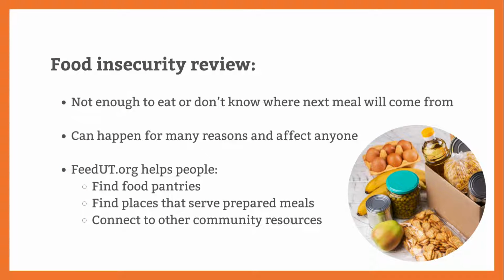Congratulations! You are now a feedut.org expert. You now know what food insecurity is and can navigate the feedut.org website to find helpful resources. Let's do a quick review. Food insecurity is when people don't have enough to eat or don't know where their next meal will come from. This could happen for many reasons and could affect anyone, including you.